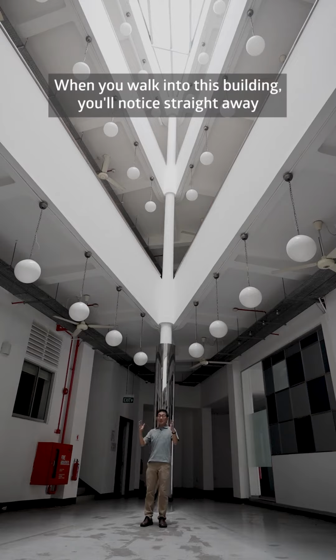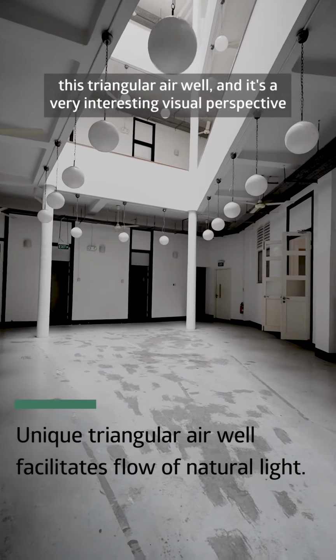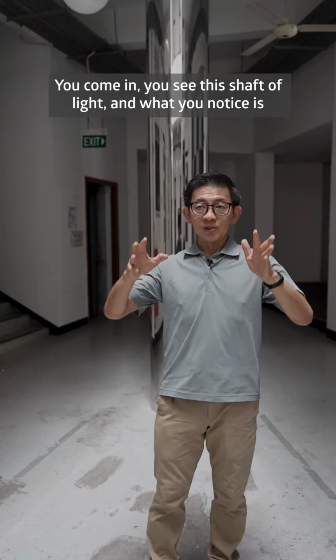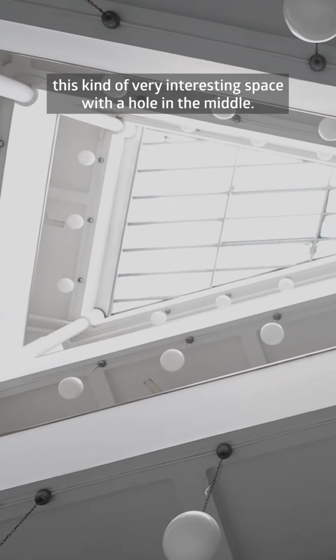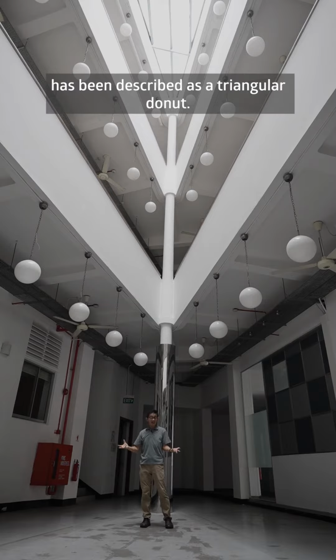When you walk into this building, you will notice straight away this triangular airwell. And it's a very interesting visual perspective, especially compared to what you see on the outside. You come in, you see the shaft of light, and what you notice is, wow, you see this very interesting space with a hole in the middle. So this whole building has been described as a triangular donut.